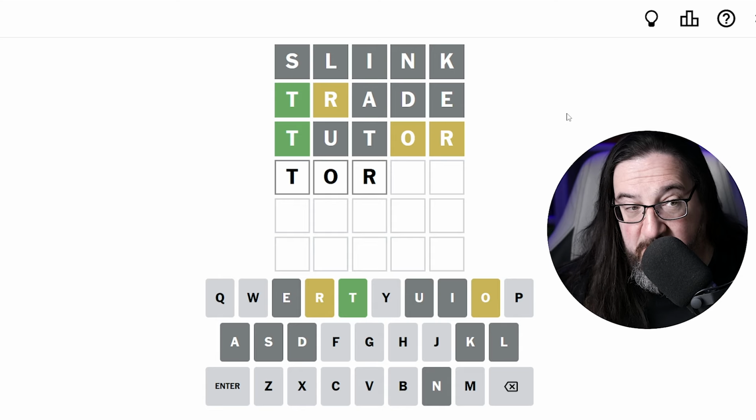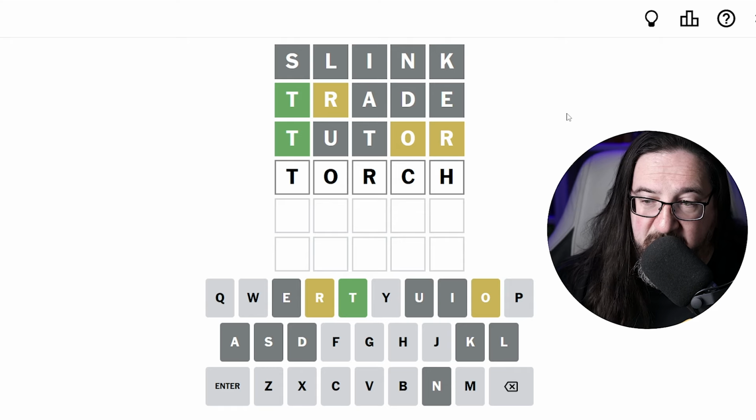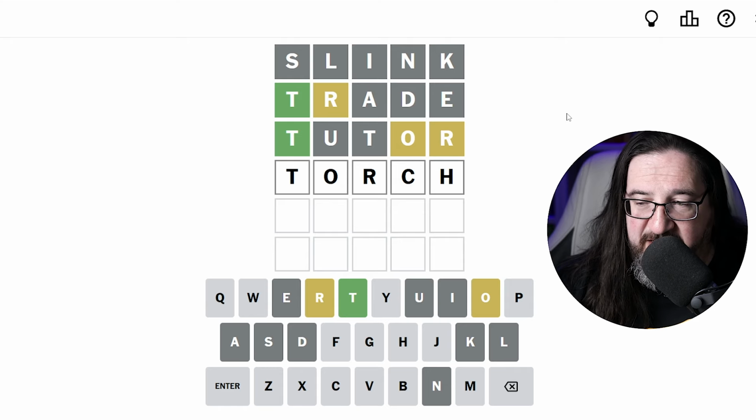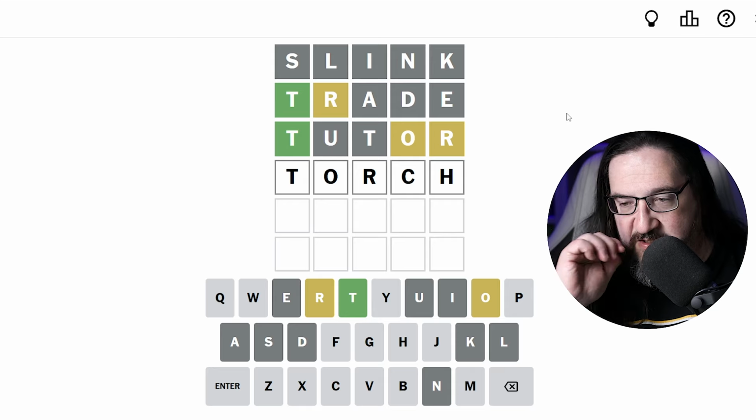Oh, we could. You know why? We could try the word torch. Actually, I really like that a lot. So let's review. So torch, even if it's not the answer, we're guaranteed to know where the R is at the end of this because it's either the third or fourth. So we're guaranteed to basically have 2 green. I highly doubt that the O is at the end of this puzzle. So that means we'll also know where the O is. So if torch is not the answer, we know exactly where the T, O, and R are.